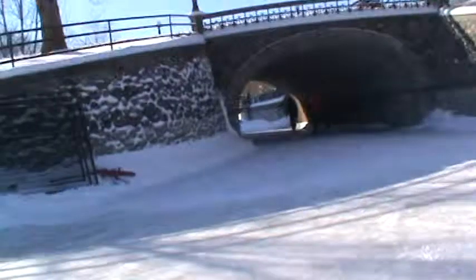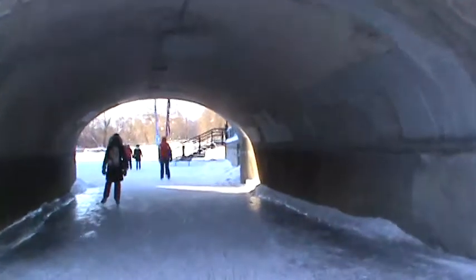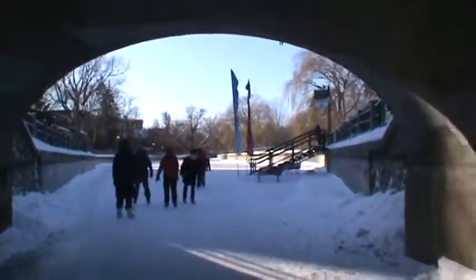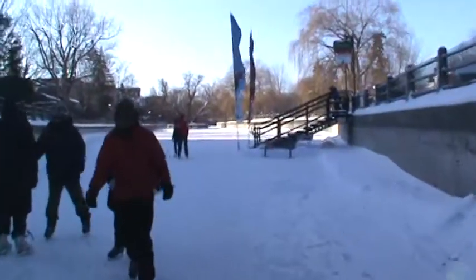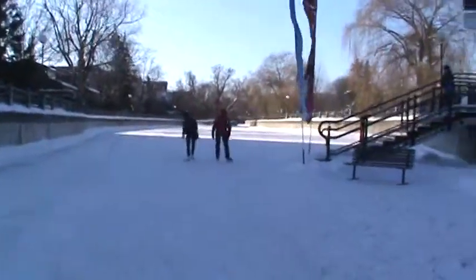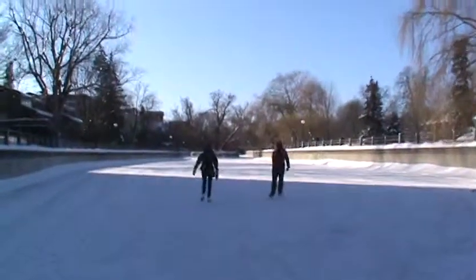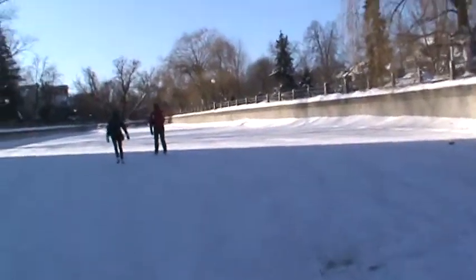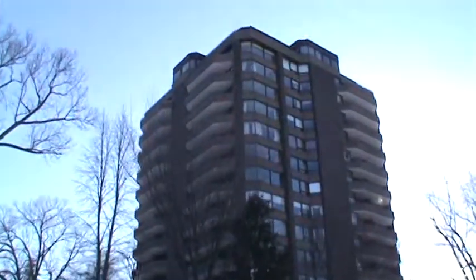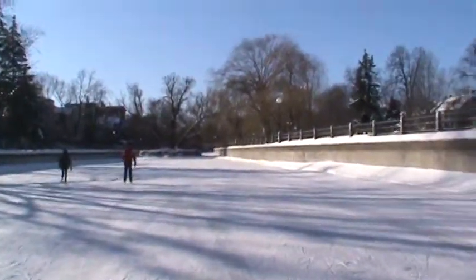Now we're heading under the bridge and onto the dual rink for the first time. Here we go. Off. There's like I yelled, but we made it through. We've made it through and I'm still standing. Yeah. My apartment building. Just this week.